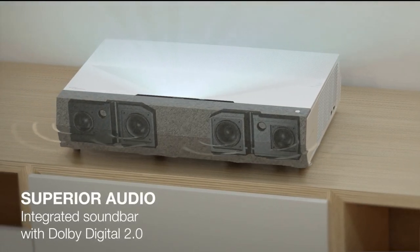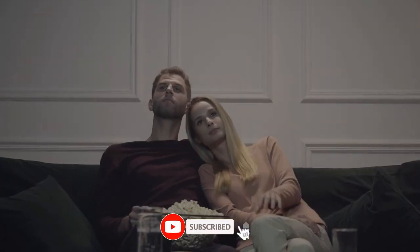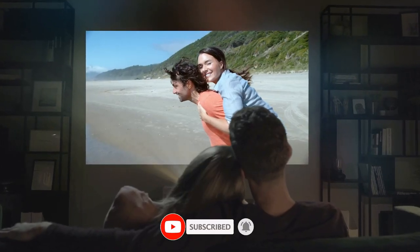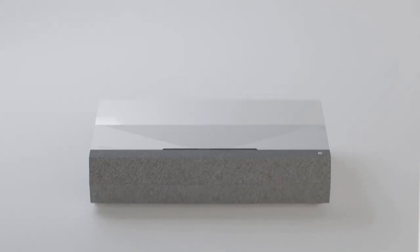Reduce input lag with the CinemaX P2's gaming mode. By bypassing the image processing and motion compensation engine, the CinemaX P2 provides a pure, direct path from the video source to the projection screen for more responsive gameplay.